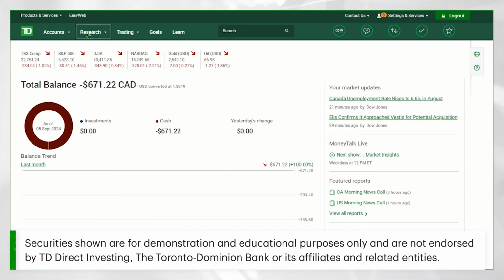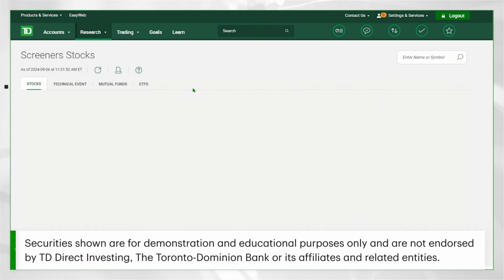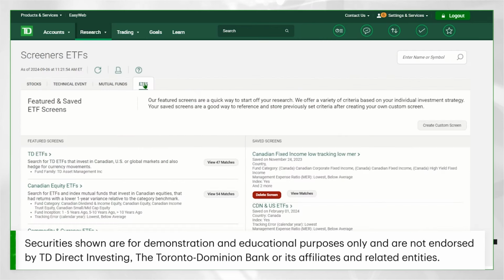Okay, thanks for filling us in on how target maturity bond ETFs work, Trevor. Now, let's take a moment to show our viewers how to screen for them in WebBroker to get their research started. Okay, in order to find these funds, I'm going to click on Research. I'm going to go under Tools and click Screeners. And we're going to create an ETF screener in order to find these particular funds.